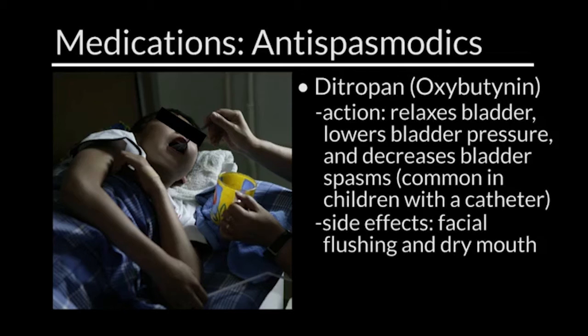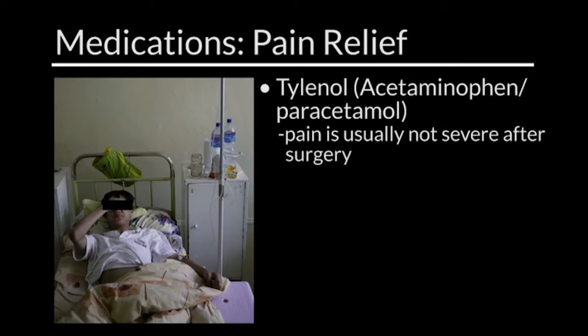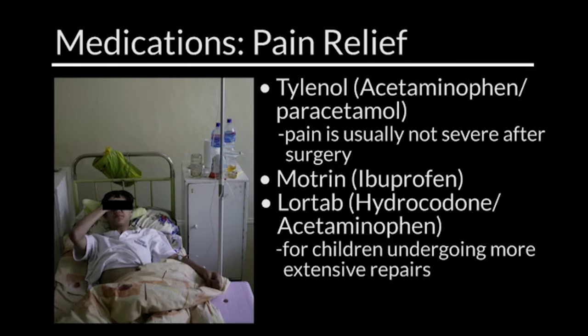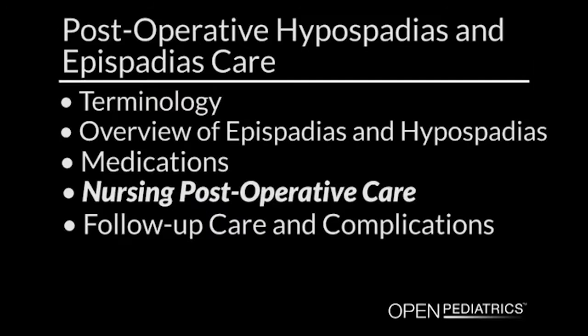So these are things that you can prepare the family for. Tylenol is the one that is most commonly used because the pain is generally not severe after these surgeries. Motrin is another pain reliever that is often given. And for those children undergoing more extensive repairs, Lortab may be used. It's important to remember that this medication can cause extensive drowsiness and dizziness, and the child should not be left unattended after receiving Lortab.